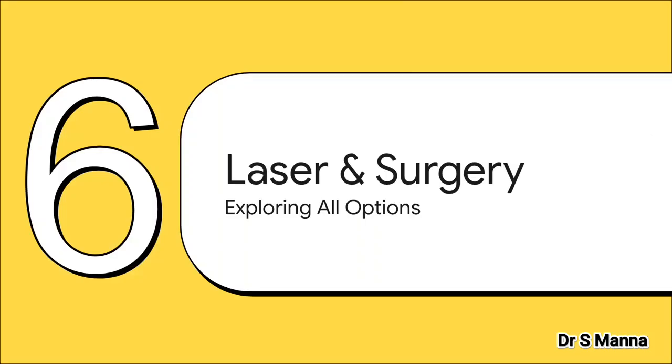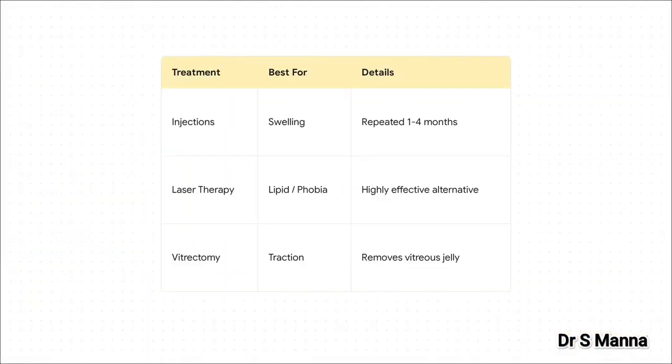Section 6. Laser and surgical treatments. Exploring all options. Let's look at how this builds out our final medical arsenal. Because sometimes injections just aren't enough, or maybe a patient's phobia of needles is simply too severe. Taking a bird's eye view of your options here, we've covered injections, which are the primary tool for controlling swelling, but if you have a really severe needle phobia or some stubborn lipid accumulations, focal or grid laser therapy is a highly effective alternative that doctors still rely on today.